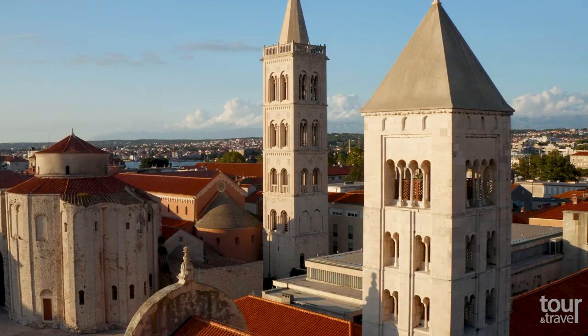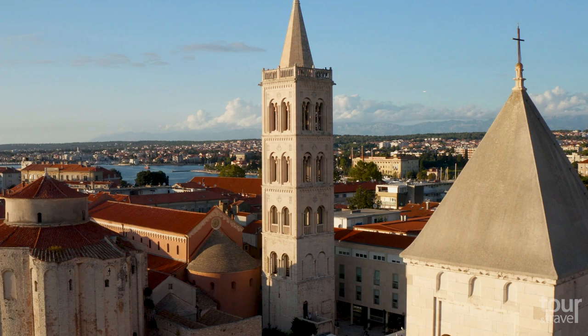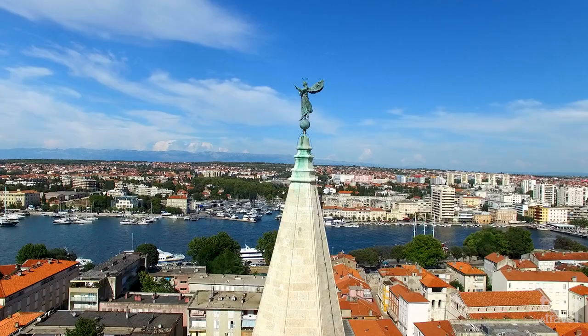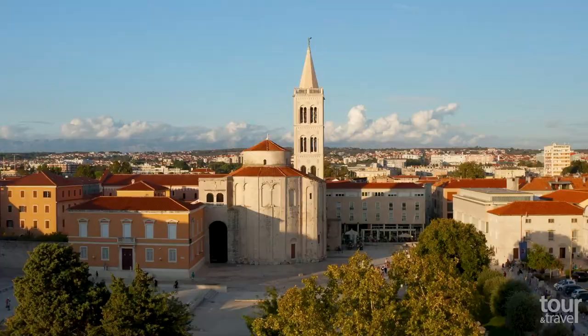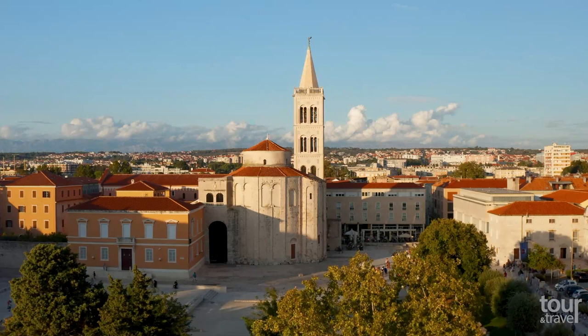You can climb 180 steps to reach the top of the 56-meter freestanding bell tower for exceptional panoramic views over the city, the old town, and the neighboring islands. It is worth it.